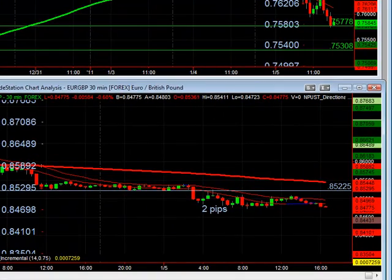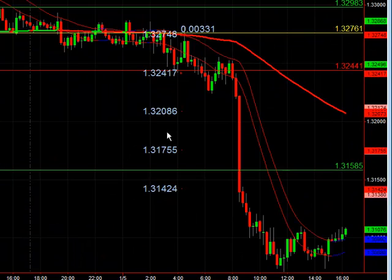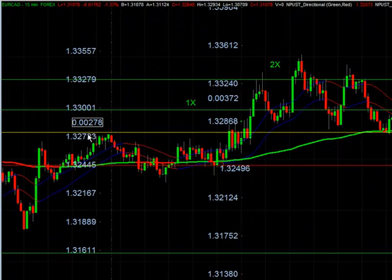Let's take a look at one of my favorite pairs, the euro CAD. This happened today. Again, it called this short perfectly, but it was trading during the day. I could have picked it up at 8 o'clock this morning, but I don't typically trade them during the day. But we did have this trade the other night. That was a couple nights ago. It hit the 1x and hit the 2x.